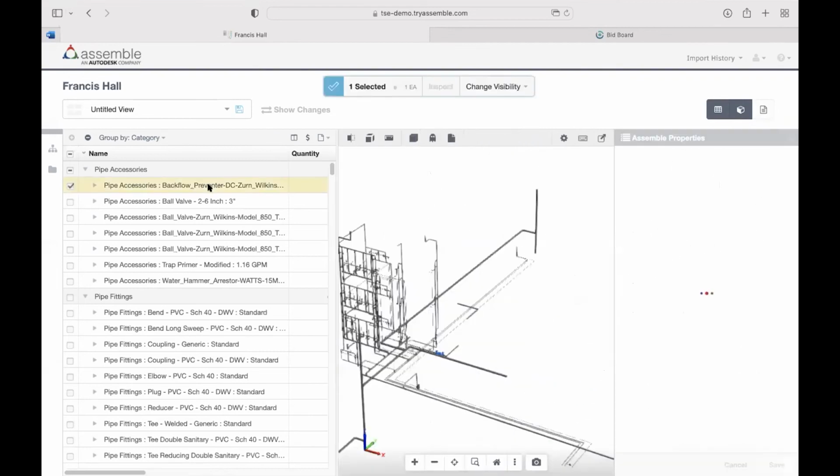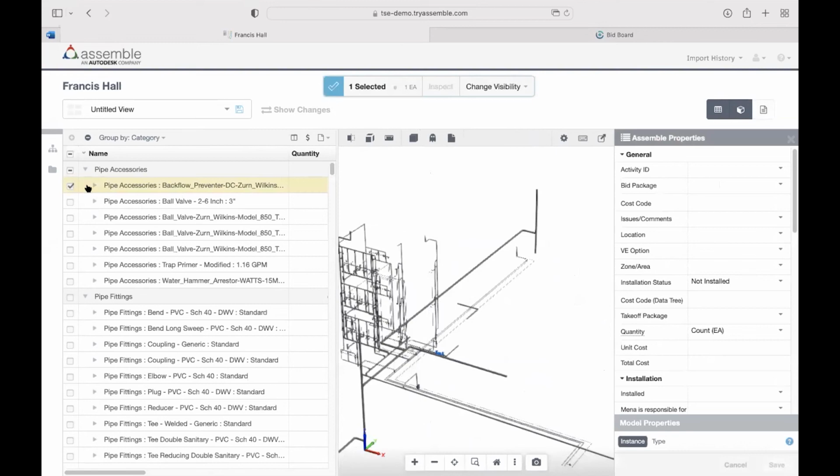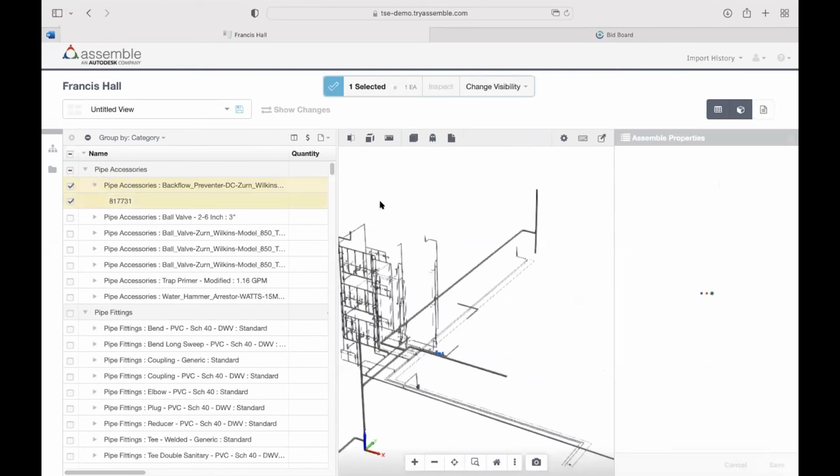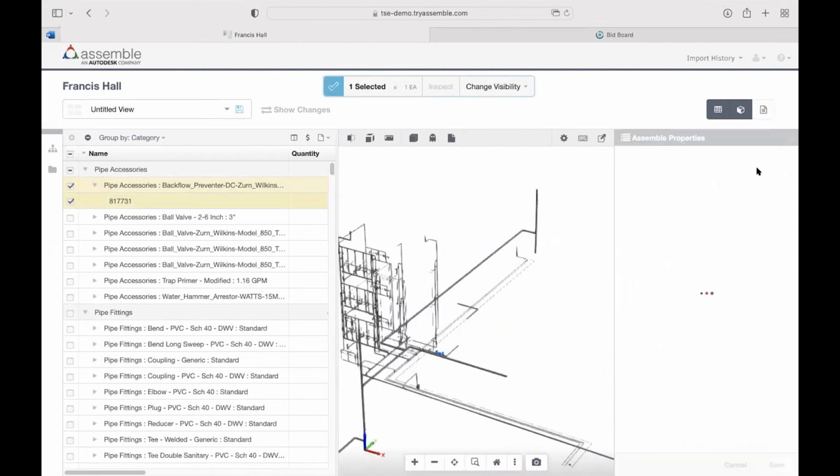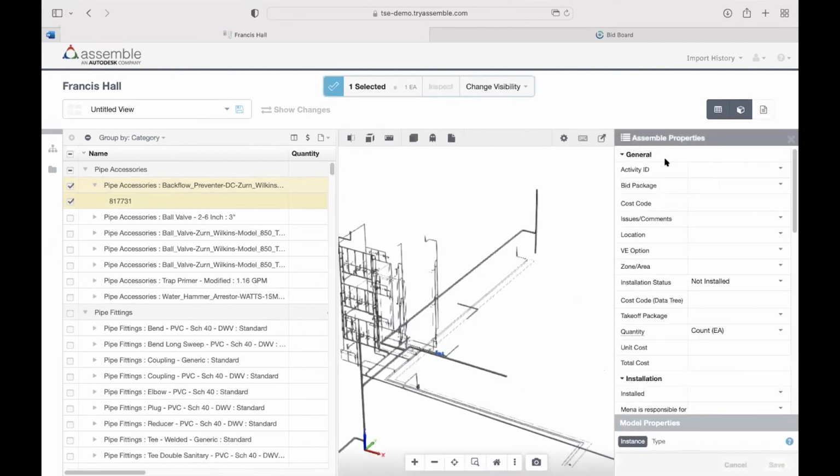So if I click on a component over here and go into properties, I can see the assembled properties. These are the properties that I have imported, things that I specifically want to track. So installation status, cost code. If I had bid packages in here, I could add those.